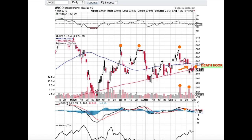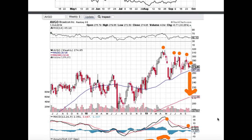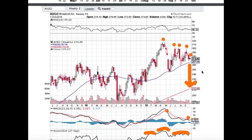I like the setup very much because this death hook is in a condition where we just had this gap down. The stock is stalling. It's creating some bearish candles right here. All the drops are confirmed by this huge distribution, huge sell side. You got a death cross preceding this cross right here. So, guys, everything looks set up for a big drop. And potentially we could see AVGO at $200 in the next 60 days. But for the purpose of this week, we're targeting a level about 260, 256 is where we think the stock could actually drop to. Weekly chart also confirms this consistent series of lower highs on this thing.